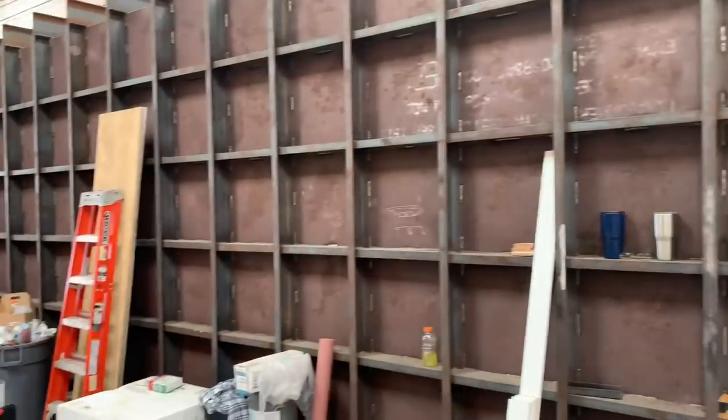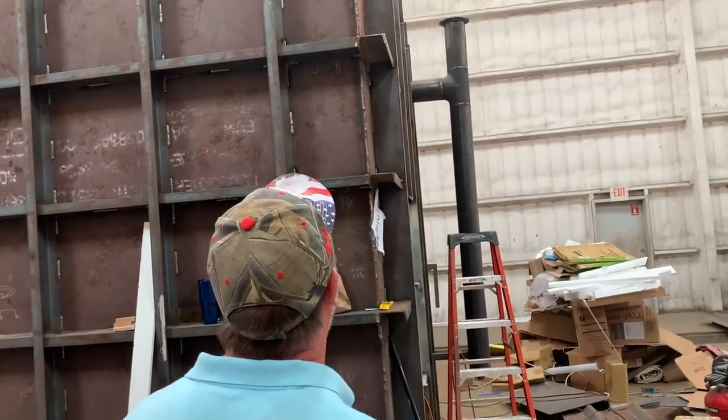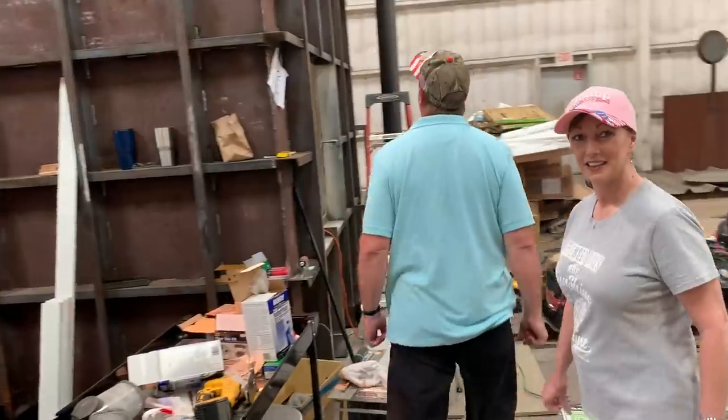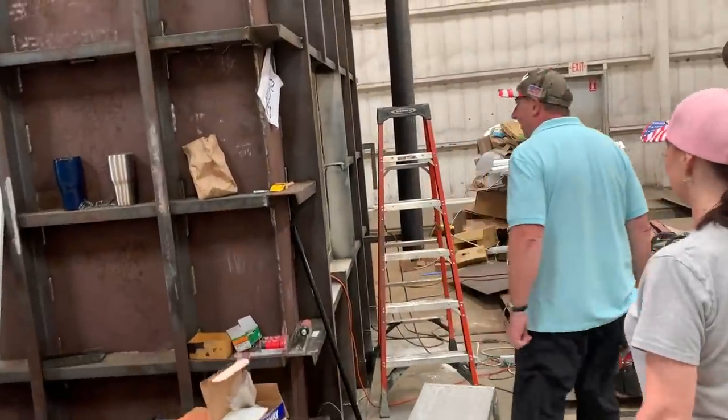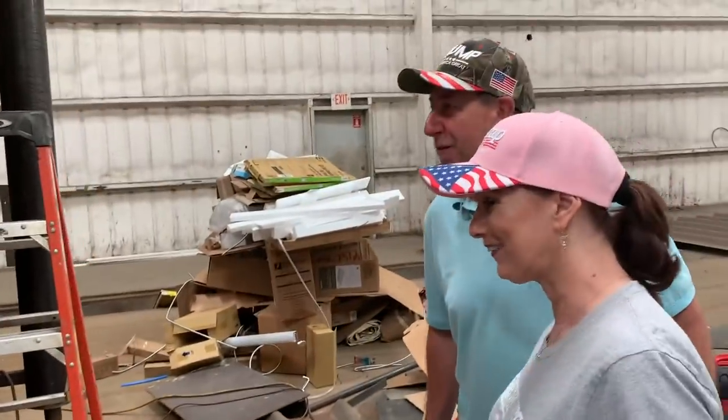Oh my God, the size of this thing is unbelievable. Well, look how tall it is. You see why it's so tall? That's 10 foot ceilings. But what we do is we take 2 feet for under the floor. And then you have 8 foot ceilings inside, or 7 foot six, depending on the height. Look at this. This is amazing.